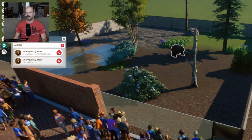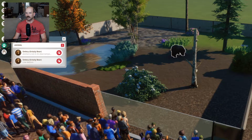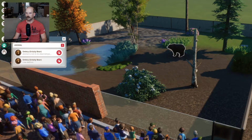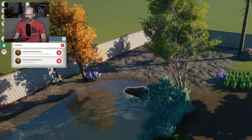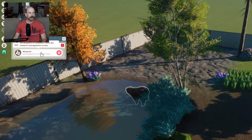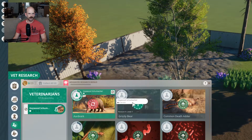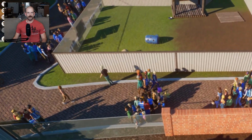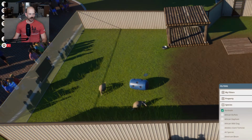Oh, he's not in his ideal temperature range. What temperature does he need? Where do I find that? Not sure where I find that for him. We got some more research done here. And that takes me to getting him some enrichment, because he needs some. But hopefully that means that we can have some enrichment for the aardvarks.